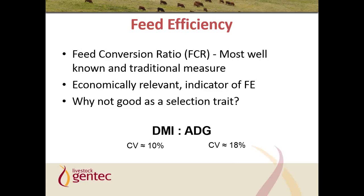So I suppose the most well-known trait that measures feed efficiency is feed conversion ratio, and that's the ratio of dry matter intake to average daily gain. That's really just how many kilos the animal puts on to how many it eats. It's a perfectly good measure, very economically relevant, a good biological indicator of feed efficiency, and you can calculate it on a per pen basis.